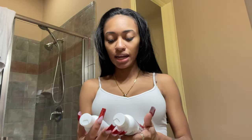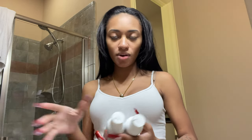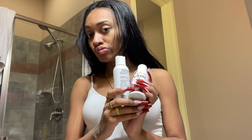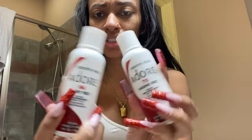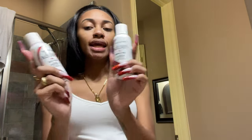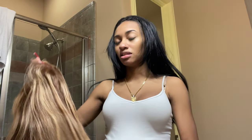So, I had to get red. And they didn't even have the red that I wanted. So I got two of these. Hopefully it's enough. I got the Adore, of course, in Raving Red and Ruby Red. And I think this gonna make it do what it do. I didn't want to get something too dark, but I also didn't want to get something too bright because I'm gonna be honest, I didn't look at the wig until I just pulled it out just now. I should have looked at it.